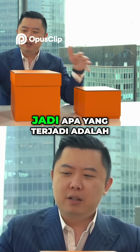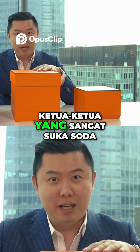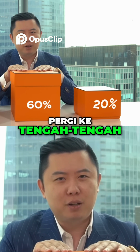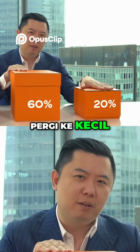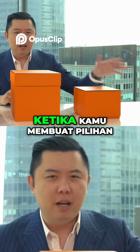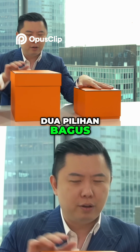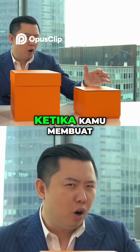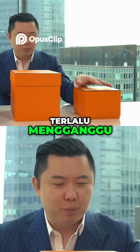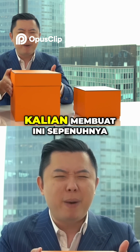So what happens is the movie theater, they introduce this concept. 20% who really like soda, they go for the big jumbo, right? And then you have 60% go for the middle, and then you have 20% that go for the small. And then later on, they actually introduce the kind of kid size. Now, what I believe when you are making an offer, 2 choices, it's good. 3 choices are the best. Now, when you offer them 4 choices, I believe it's a little bit too much. It's a little bit too confusing. But when you give them this and you make the middle one, this is the one you want to sell. You make this as compelling as possible.